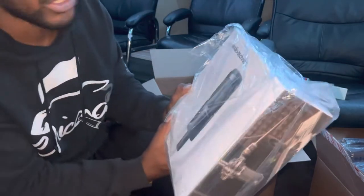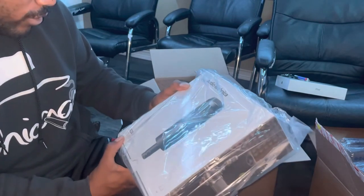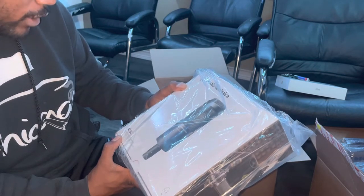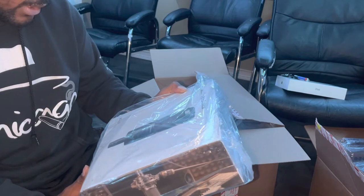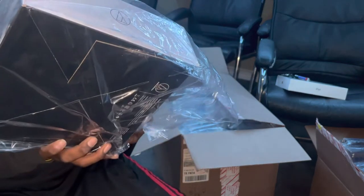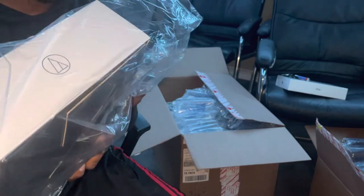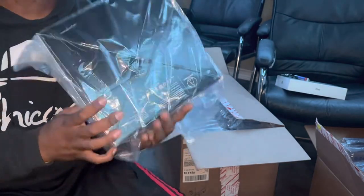And they sent another Audio Technica microphone. So I got four microphones. Audio Technica AT2035, cardioid condenser microphone. We used Audio Technica back when I was in Mach 2, it was the AT2020 though, not the AT2035. So this must be an updated one. The AT2020 was a good microphone too.